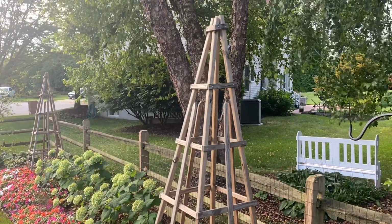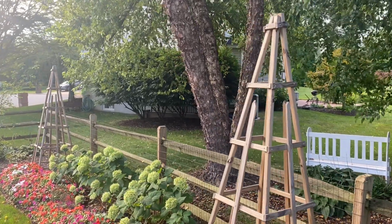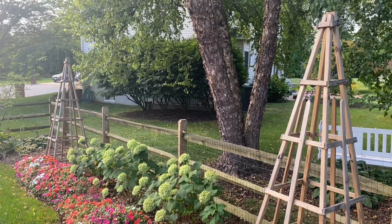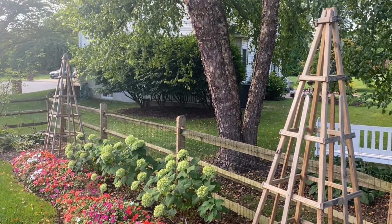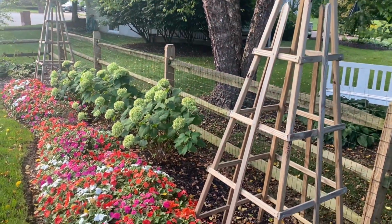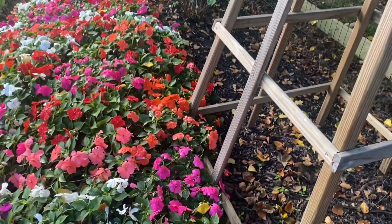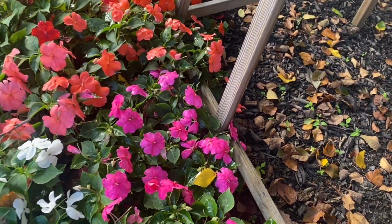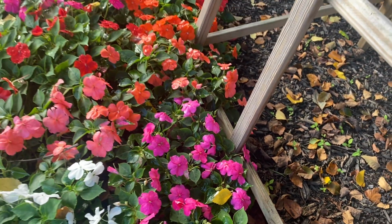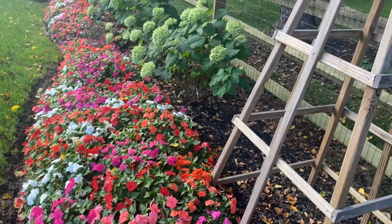I just couldn't be more happy with these obelisks in this bed. I really love how they look, that structure, and just the uniqueness of them. I just think they're so beautiful. I do have at the base of them planted some clematis, pink mint clematis. And again, the rabbits have eaten them off to the ground, but it's somewhere down in there. So hopefully next year that clematis will grow up a little bit on these obelisks.